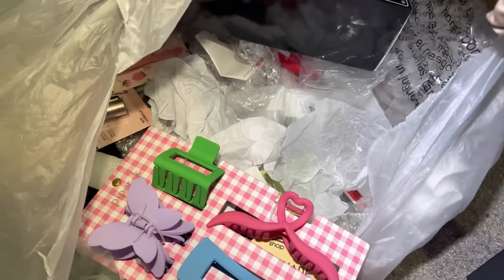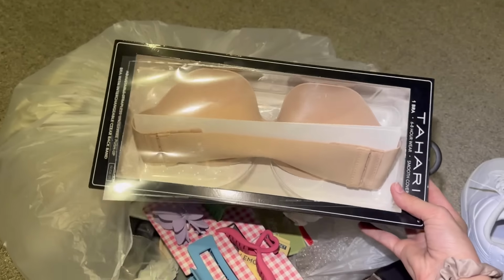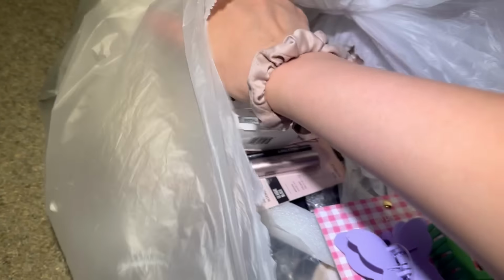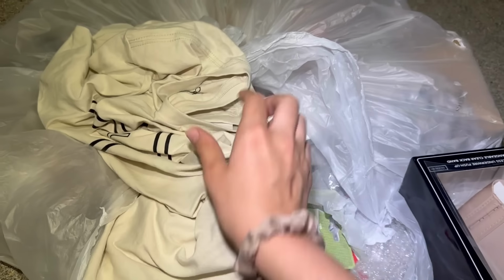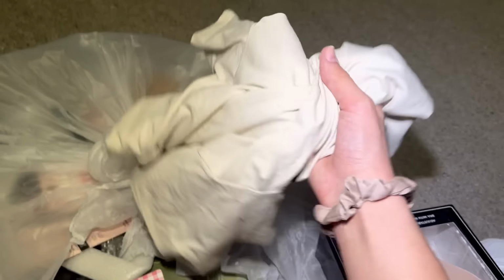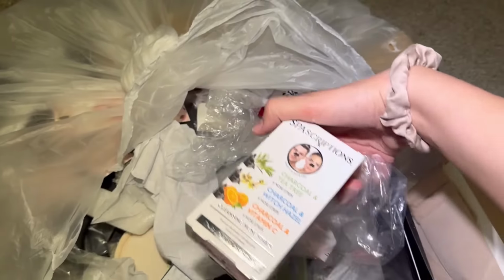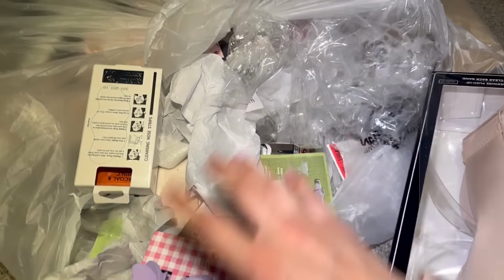We'll save that. This might be one of those sticky bras. Oh no, I think it's just a normal strapless bra. Might have been opened up. And then there's also, it looks like another shirt. This is, what is this? Calvin Klein shirt. We'll check it out for rips later. And it kind of looks like the rest of this might be makeup and skincare items. I'll just pull the rest of it out of the bag and we'll check it out.